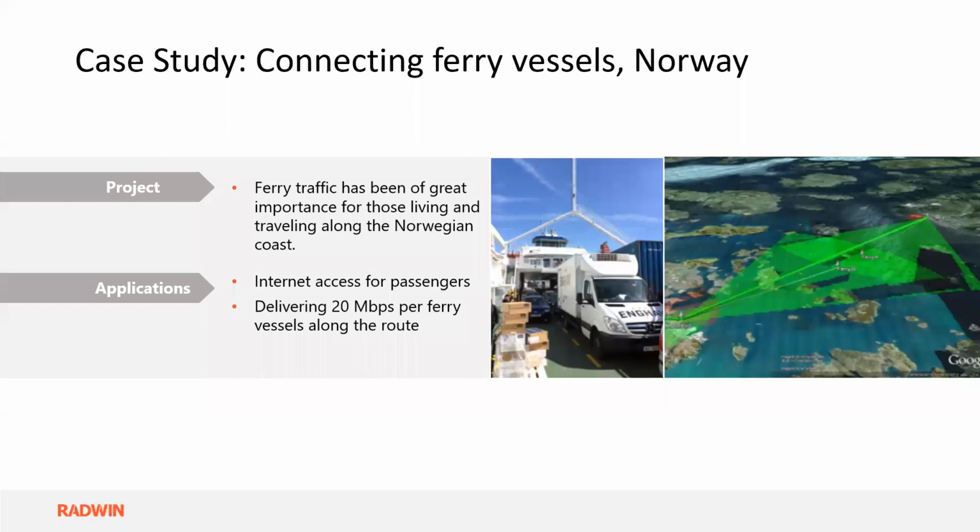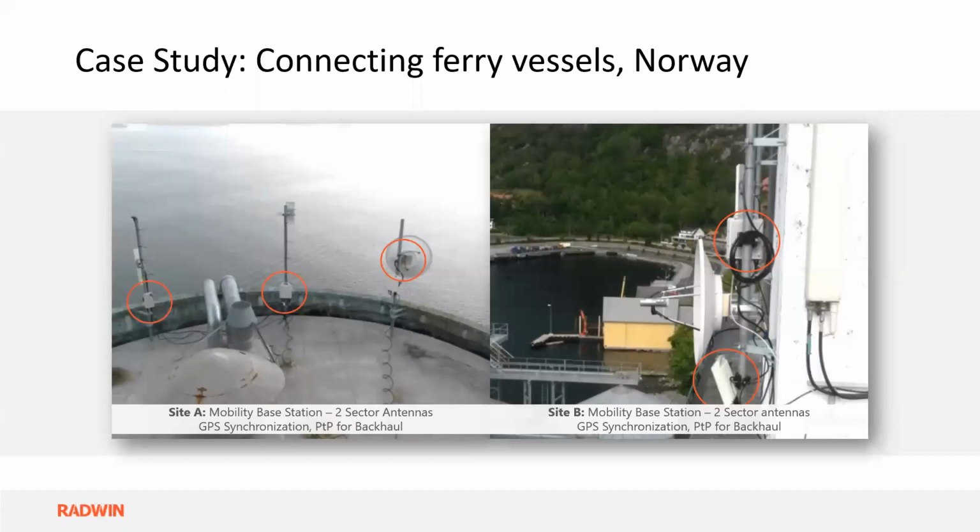You can see the long route and the overlap coverage between the base stations on the two sides of the land. So there is an automatic transfer between the base stations as the ship moves from one side to the other. Additional images from the vessels themselves and also from the base station.